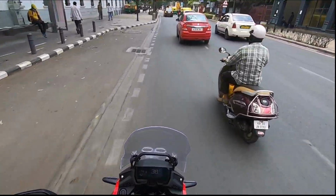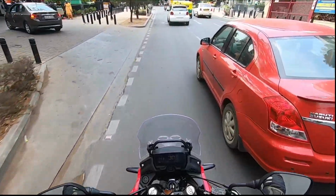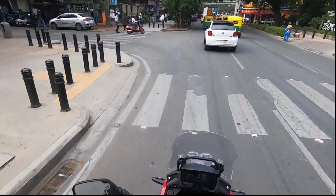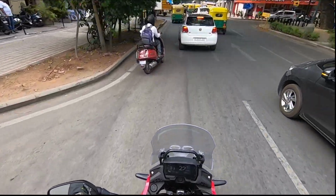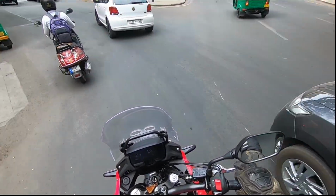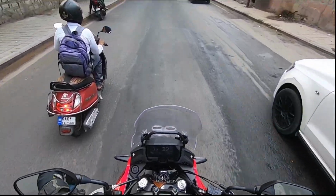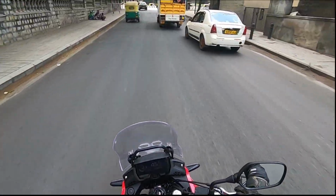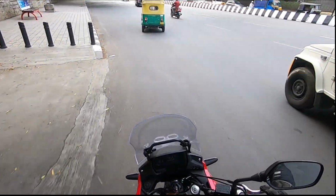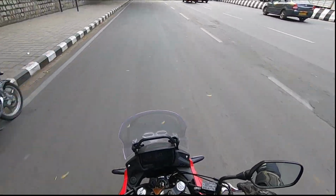And how about taking two up? Does it have power? Definitely it has power. I had seen on certain reviews that okay, it might be a little bit underpowered, but I don't think so. Very easy to maneuver around and change directions. Very responsive.